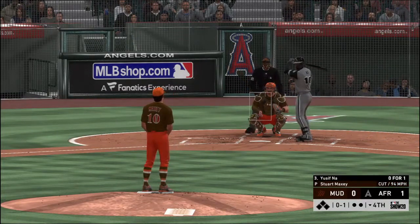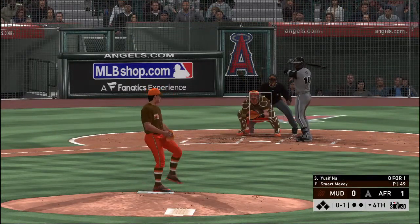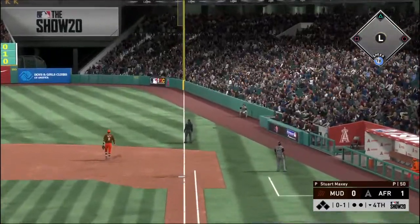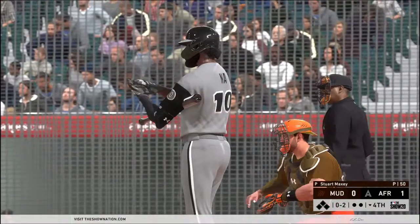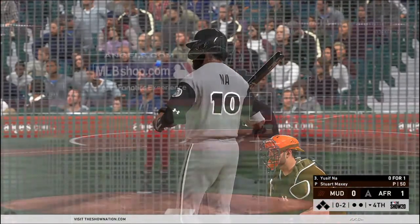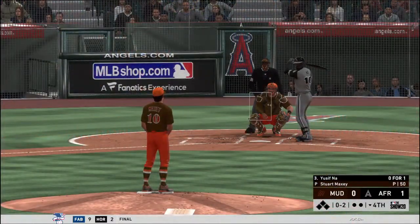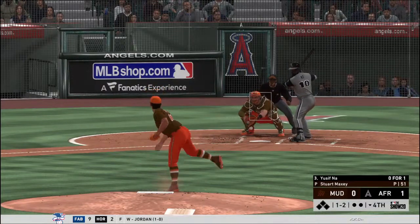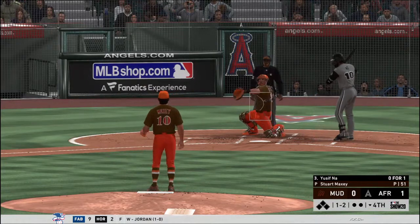Hey, it's not always about filling up the strike zone all the time every inning. He's pitching well as we're moving into the middle innings, but interestingly, less than 50% of his first pitches have been for strikes. Just a touch outside, 1-2.